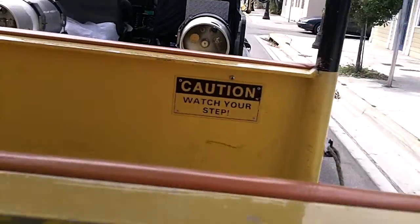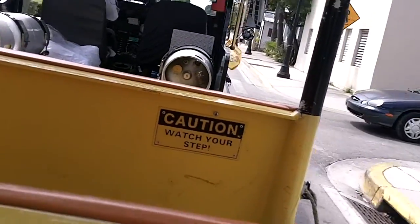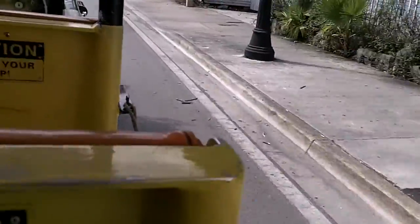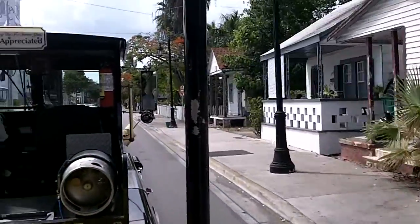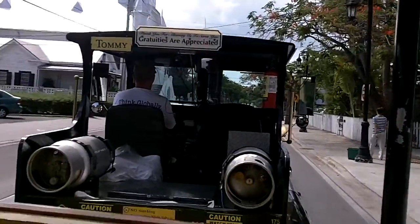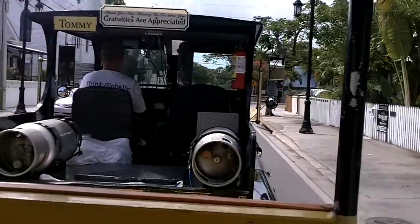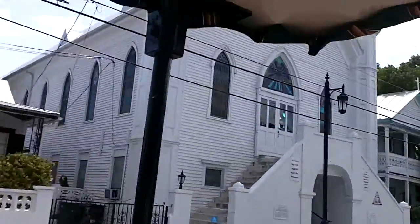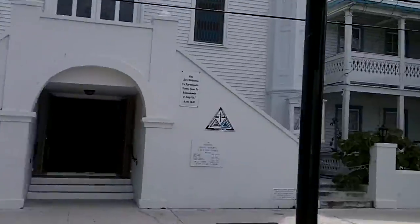Sandy Cornish was one of the most respected men on the island. He bought his way out of slavery from Maryland. He's best known for growing a lot of plants and trees in Key West that everyone else said would not grow. Heading down the trail on the left, the white building, this is the Cornish Memorial AME Zion Church.